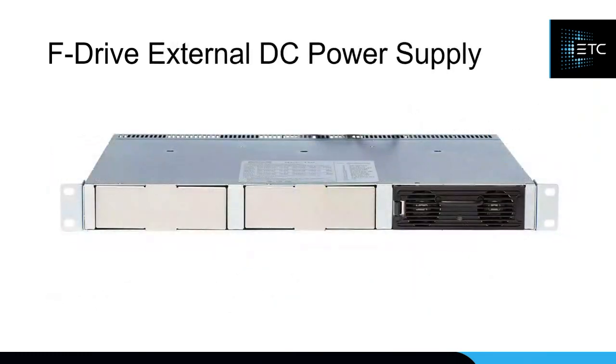So here's the external power supply we were talking about. It's actually a product that's manufactured by Meanwell, but we support the use of it for use with F-Drive. It consists of two parts: the power supply frame itself, which is this 1U 19-inch rack. In this case, we're showing it with one inserted power supply module. This one module will support the entire fully loaded R12 rack that we were just looking at.